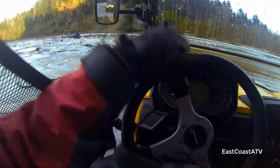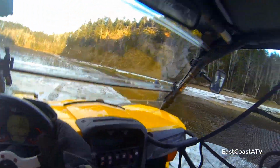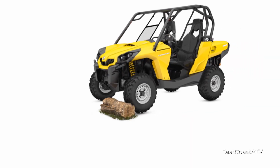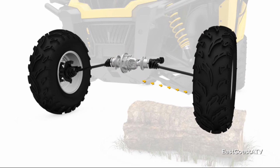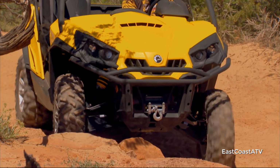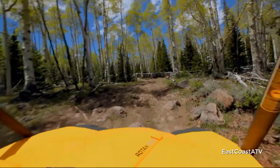I think for myself and for most riders, the Visco-Lock system works perfectly for about 99% of the situations you're going to find yourself in. When one of the front wheels starts to spin, Visco-Lock progressively transfers power to the wheel with traction, with no wheel hop or driveline windup. It automatically disengages once it's no longer needed. Steering remains easy, even in challenging situations.